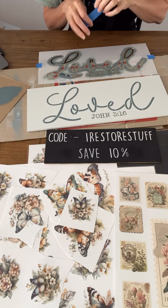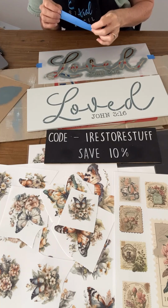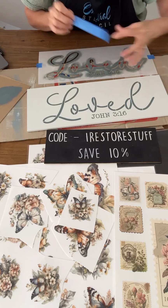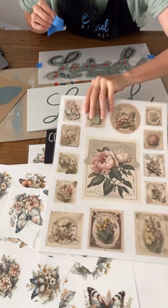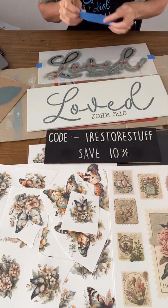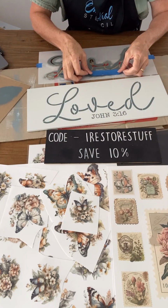Meg, you bought the stamp transfers today. Amazing. Vic, love the roses. Oh, where are the roses? Oh yeah, the roses on the stamps, you can just see them there. They're gorgeous. And there's beautiful little flowers, spring flowers in the butterfly collection.